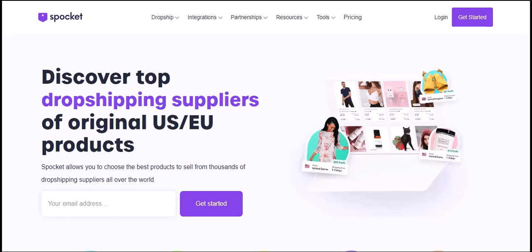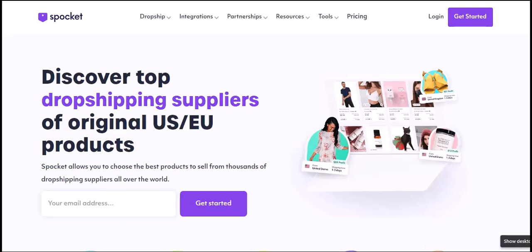Imagine you're scrolling through your favorite online store and you spot a trendy item that you just have to have. But then, you see the price tag, and it's way out of your budget. Ever wondered if there's a way to find similar products at a much lower price? Well, that's where Spocket comes in.